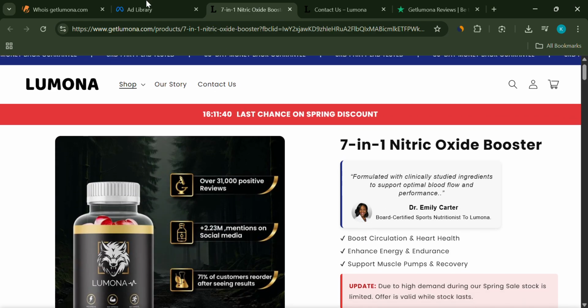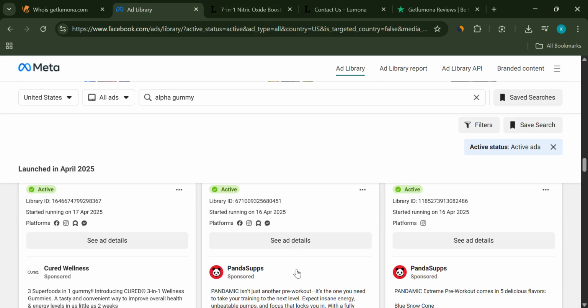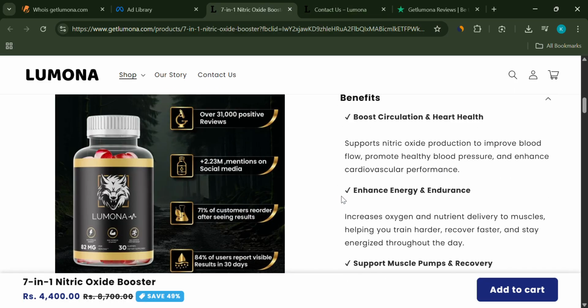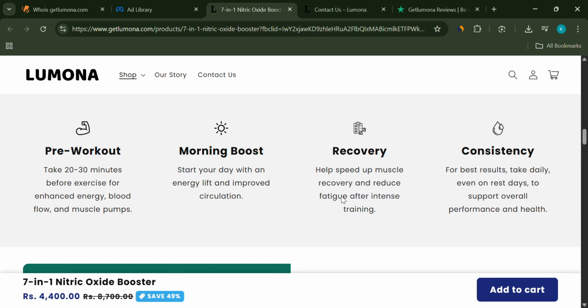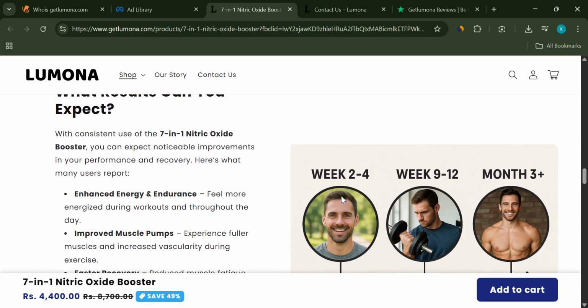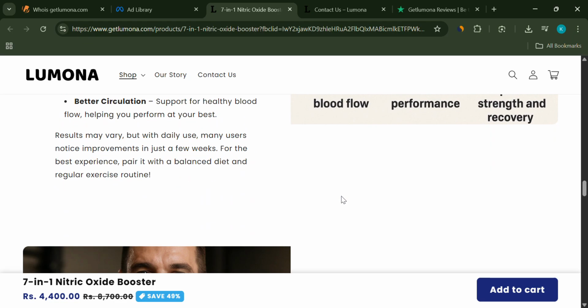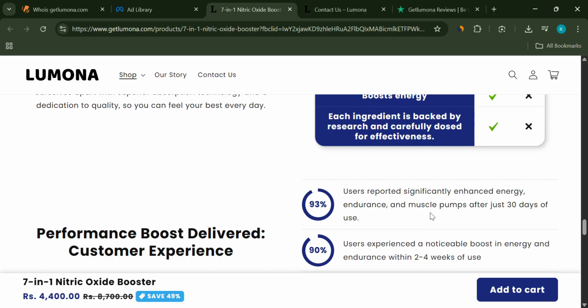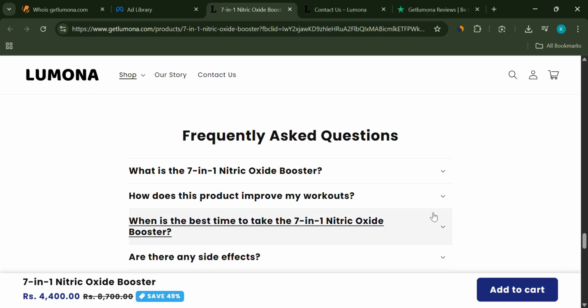So, is Lumona 7-in-1 Nitric Oxide Booster legit or a scam? Honestly, it raises more questions than it answers. From the fake-looking reviews and sketchy doctor endorsements to the lack of transparency and contact info, this doesn't feel like a brand you can rely on. If you're serious about your health, it's always better to go with well-reviewed, transparent brands you can actually trust.